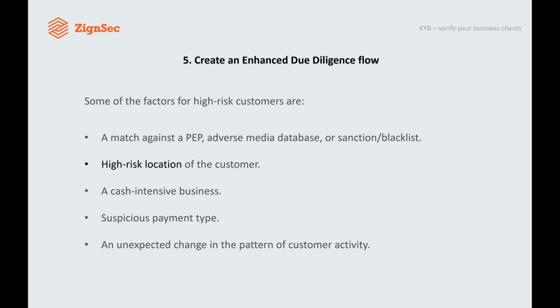Now, ZignSec has several triggers and red flags that automatically enable an enhanced due diligence process if that is required. During the EDD process, the customer is required to provide additional documents, such as proof of address, could be bank statements, and it could also be to verify the source of income. Now, that's for the individual. For businesses, they may be required to provide documents such as articles of incorporation, management board structure, and registration documents.